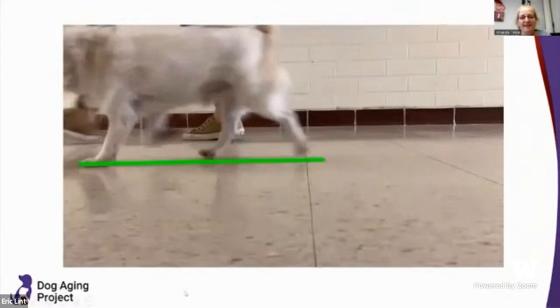And lastly, the easy one, it's stride length. That is the length from one stance, or where the foot was bearing weight, to the next point that the foot was bearing weight. It's just that distance between the two. What that shows us is how big of a step that dog is taking, so once again, how far out is that dog willing to step with each stride?